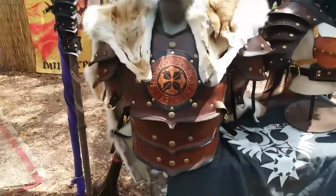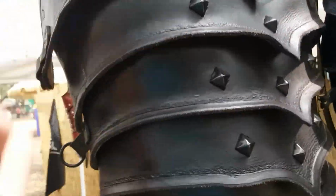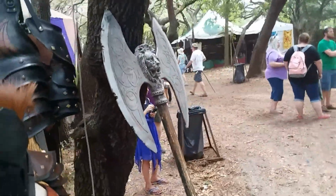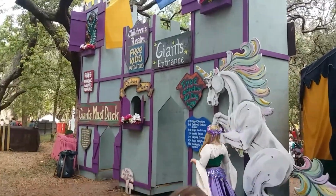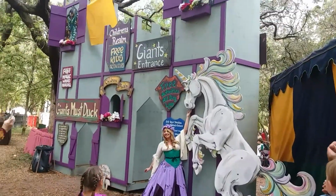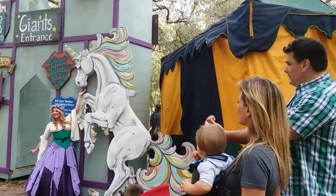There's an armor shop right here. It's just some cool stuff. I really want it, but I can never afford this ever in my life. Look at this axe. Look at that for a second. Child area right here. If you have children, you know. They have wand making, storytelling, stuff like that. And there's also a playground back there.